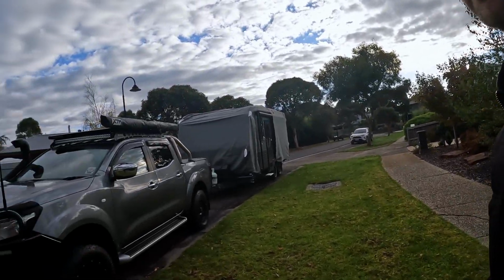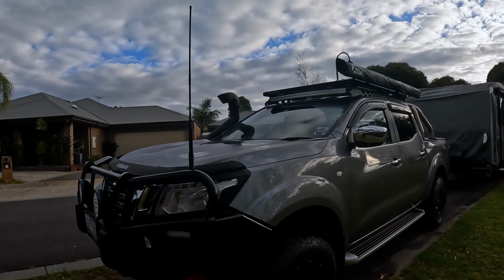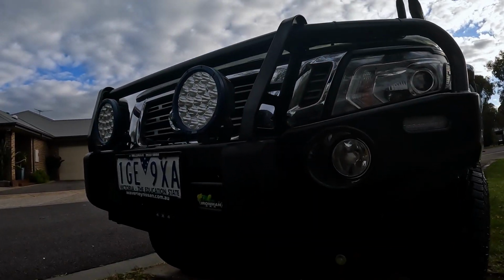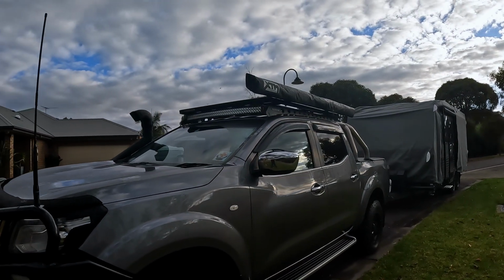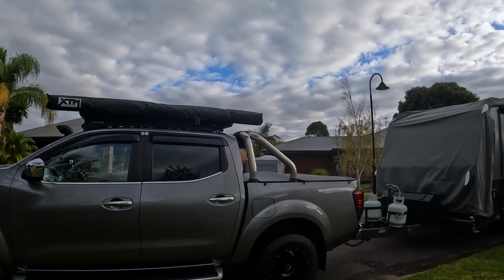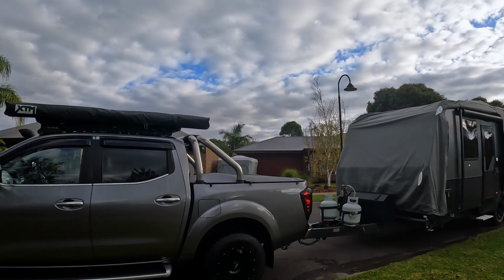As you can see, we are towing with a stock standard Navara, but we've added a bull bar, a roof rack, and a 30 kilo winch. So that all adds up to your overall weight. It's going to change your carrying capacity, and to be honest, I think our van's going to be pretty close, because I reckon it's possibly going to weigh more than the car by the time it's loaded up. So we'll see how we go.